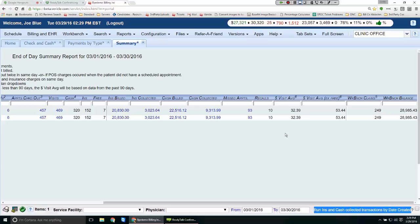The next one, recalls, is still the patient didn't show up, but this time they've either been called and got a cancellation from them and rescheduled, or they called prior to their missed appointment and let you know that they were not going to show up. Basically, instead of being a no-show on the schedule, it's a cancel on the schedule.